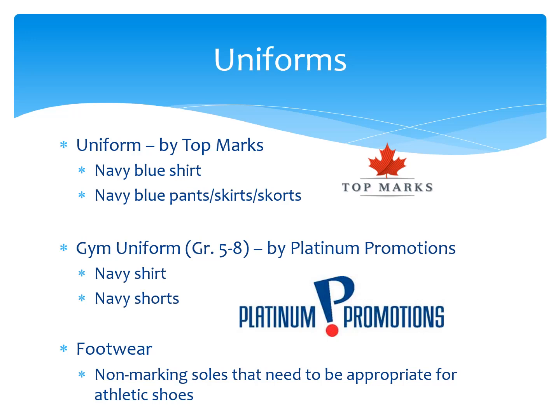Our gym uniform is done through Platinum Promotions. It comes with a navy shirt and navy shorts. Please make sure that all footwear is non-marking.